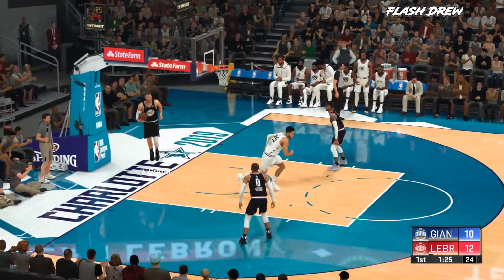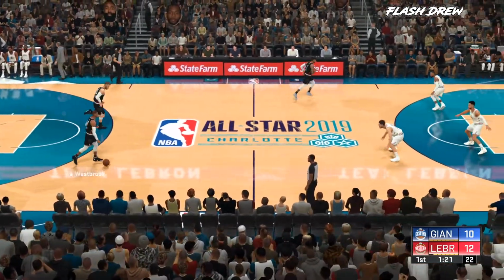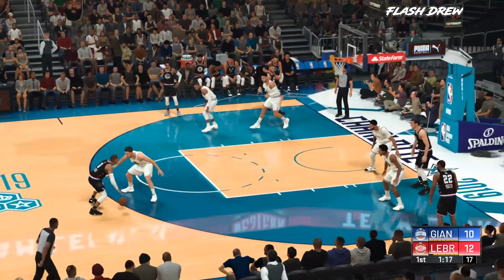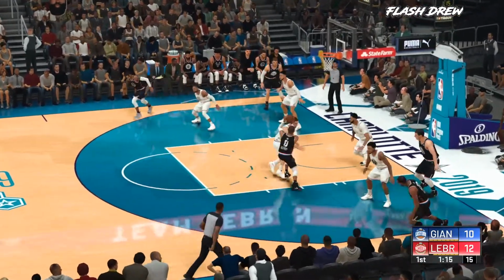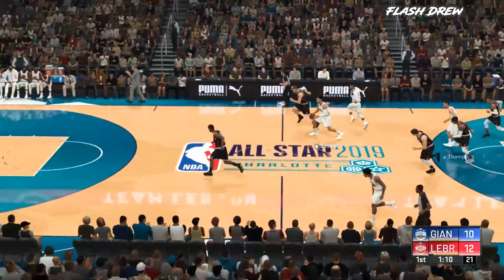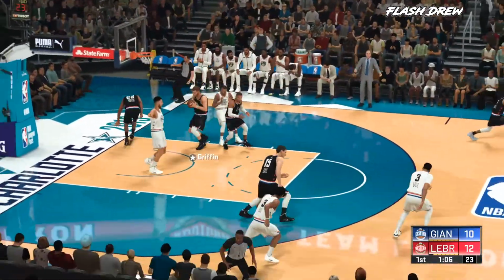Well, I love watching Simmons run the floor. So effortless and efficient in his movement. Thompson against Westbrook. And it's Klay Thompson with the rebound. And so here are the West All-Stars. Griffin grabs the board.